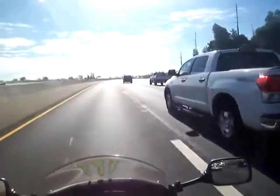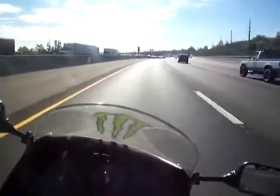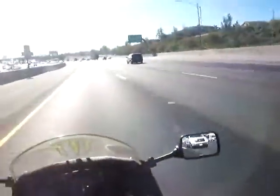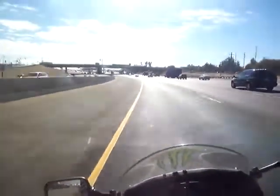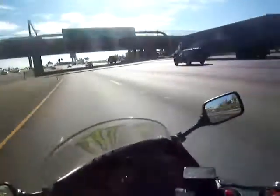Got another corner here. Making sure this truck sees me okay. Look at that in the road. It's a tire. So comfortable. I'm telling you, I don't even feel like I've been riding. I can do this all day.